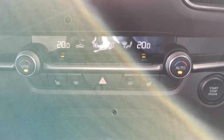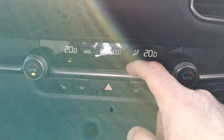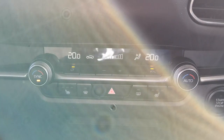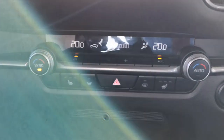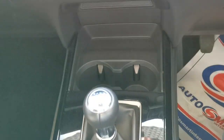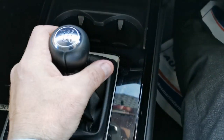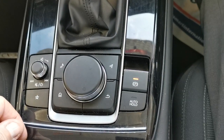If however you want to come off the auto facility, just adjust the fan like so, or the direction of the air where you want it to go, which is self-explanatory. A really simple but highly effective climate control system. Works really well. 6-speed manual box there. Sorry about the sunlight, but gives you an absolutely beautiful change between the gears. Very short throws. Works really well. Electronic handbrake with auto hold facility.